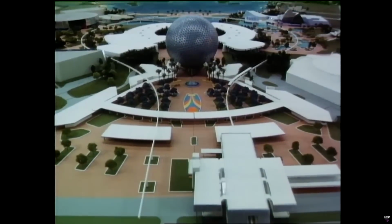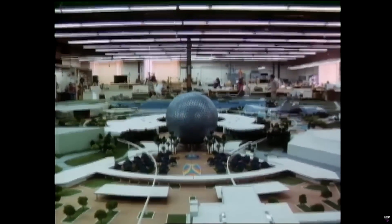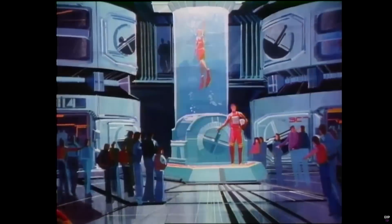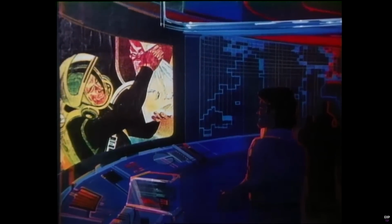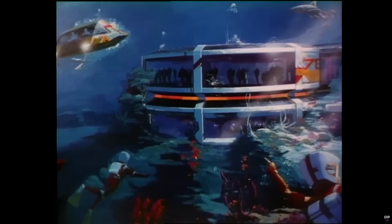The Living Seas was long planned for the opening day of Epcot Center in 1982. How would you like to venture into the living seas, yet stay safe and dry? In Sea Base Alpha, you'll do just that, and still be able to explore the wonders of our aquatic frontier. A futuristic research station beneath the waters of the largest saltwater tank environment in the world.